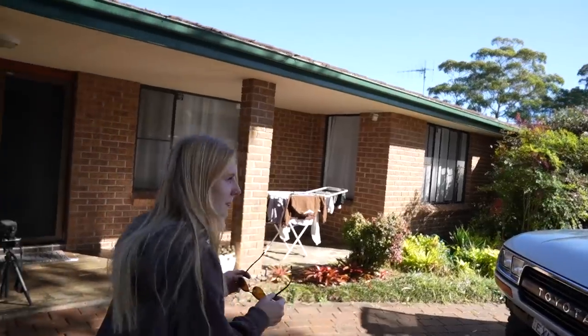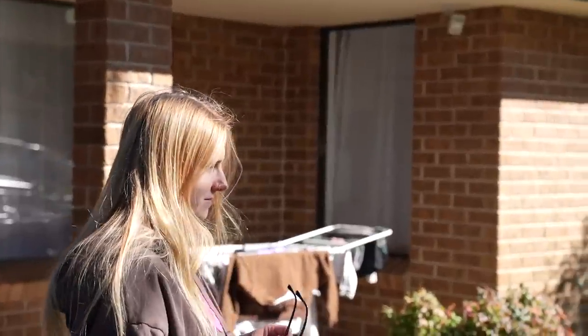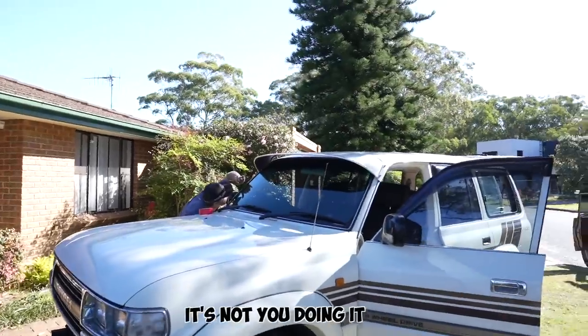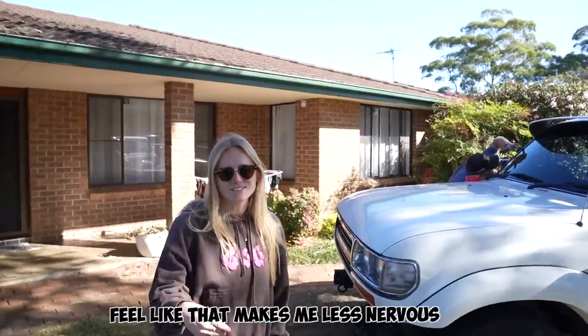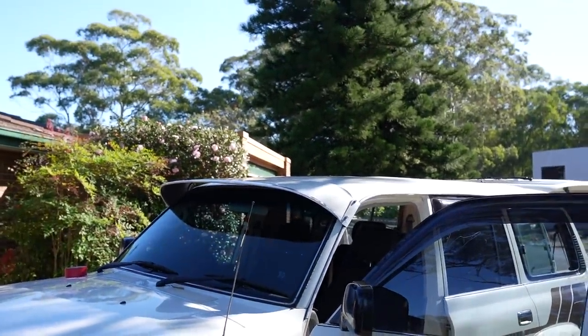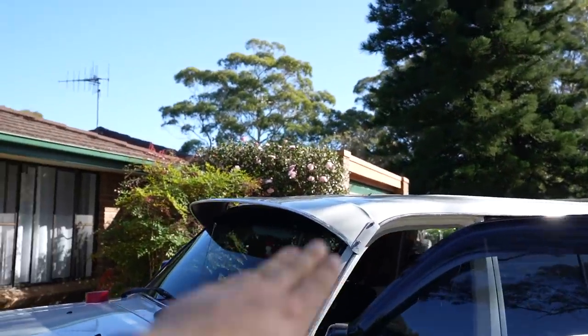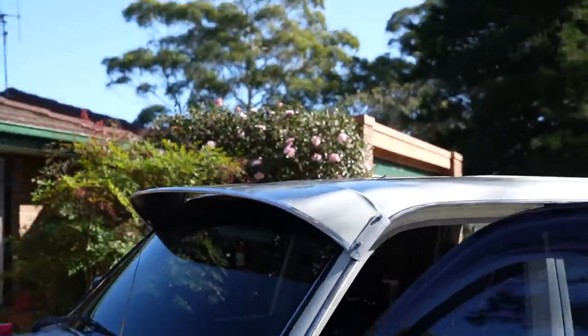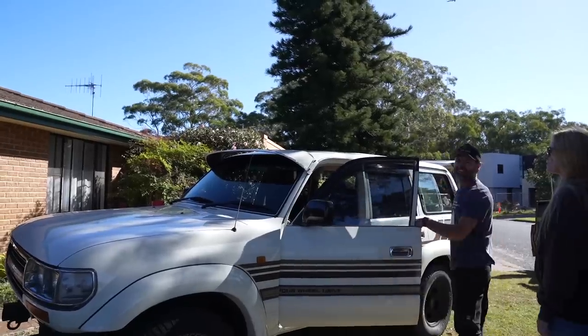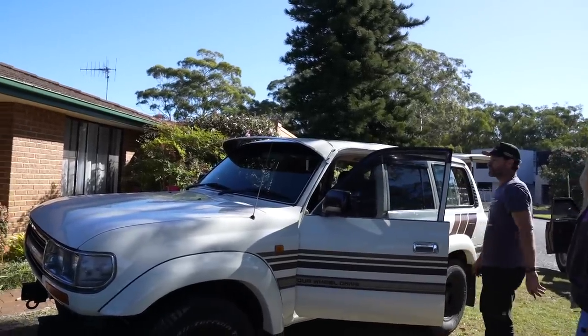How are you feeling? We're about to drill into your nice roof. I'm nervous, not gonna lie guys. But at least it's not you doing it. I feel like that makes me less nervous. We've sat the sun visor on and we're just obviously trying to eye it off. Lined up nicely. You can sort of move it around to sit higher or lower where you want, but we think we're happy with that spot there. Actually, imagine if it makes like a big wind whistle now through that gap.